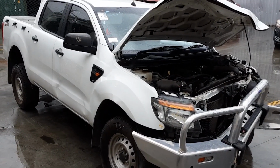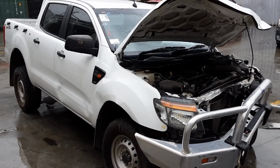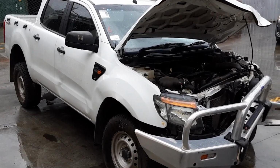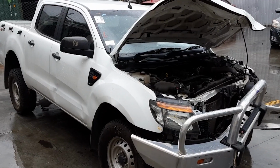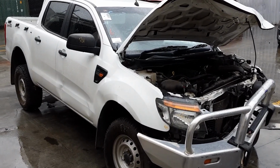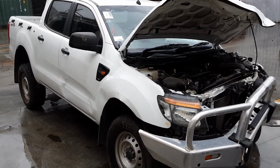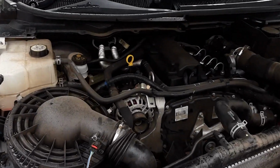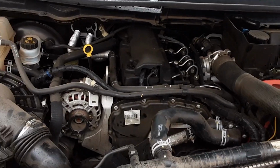Our phone number is 0738481382, and today we have a 2015 Ford Ranger Dual Cab XL, stock reference number 4798. This shape runs from the 6-month 2011 through to the 6-month 2015. It has a P4AT 2.2 litre 4-cylinder turbo diesel engine backed by a 6-speed manual rear-wheel drive transmission.